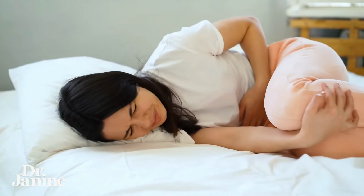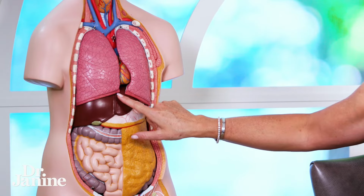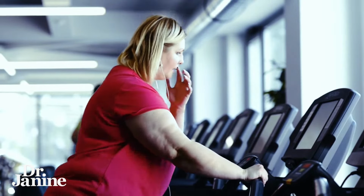So when we take a look at the liver, this is where the liver is sitting in that upper right quadrant. So you can have some uncomfortable feelings when you do have fatty liver. When you take a look at your stools, they could be a lighter color and floating, and you could also have a lot of cravings for sweets and could be overweight and have difficulty losing weight because your liver function could be compromised to help with your metabolism.